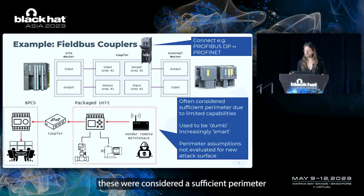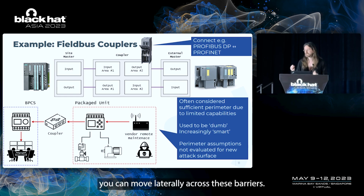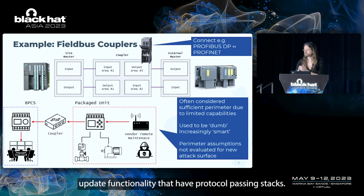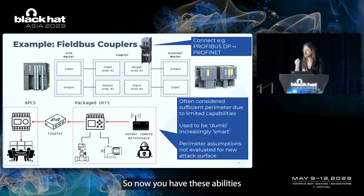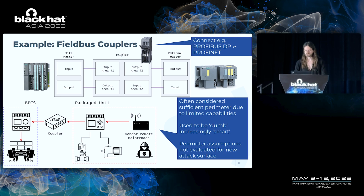Now, historically, these were considered a sufficient perimeter because they used to be dumb devices. There was very little software running on them, no capabilities, and only a few inputs and outputs being copied. So if it's just a simple sensor measurement value, you can't move laterally across these barriers. But increasingly, these are smart devices that have firmware update functionality and protocol parsing stacks. So now you have the ability to take control of these devices and then move beyond them into other networks hooked up to them. That presents a new avenue of infiltration into control systems from below, essentially.